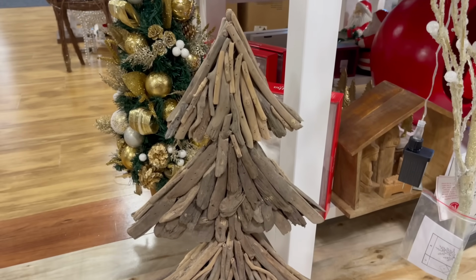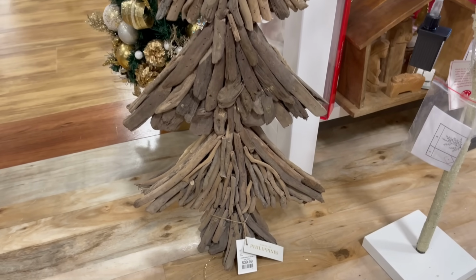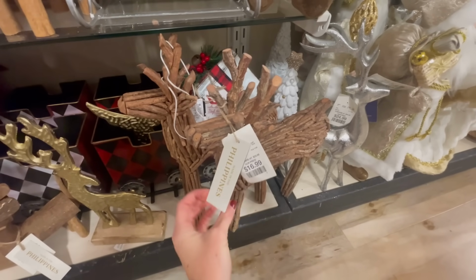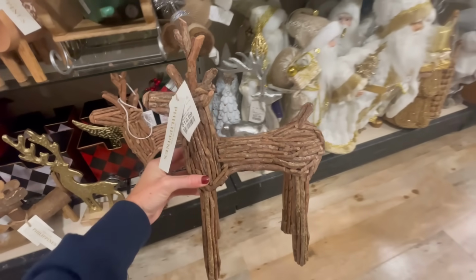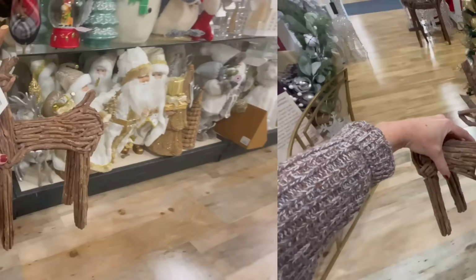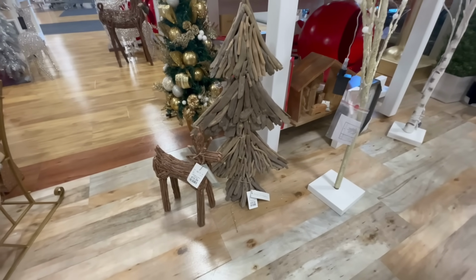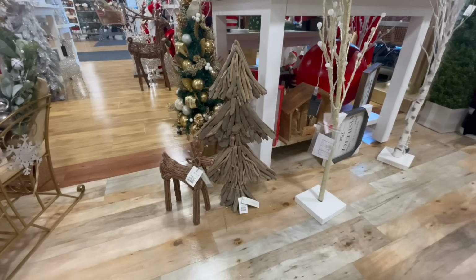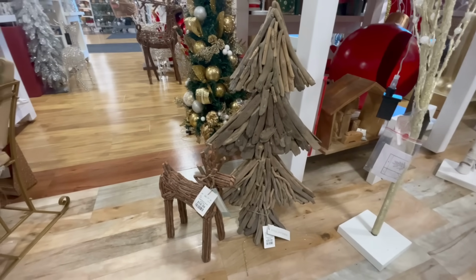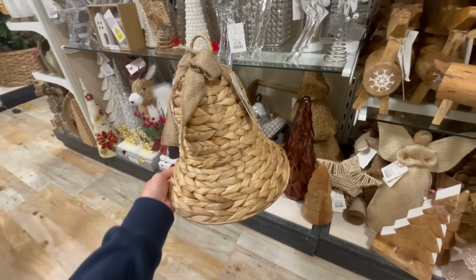Something else that I've been seeing a lot of recently at HomeGoods is driftwood decor, and I love the earthy rustic feel that this gives to a space. And I've seen trees, angels, and reindeer all in different shapes and sizes, so you could easily pop one on a mantle, a shelf, or a table. I also thought it would be really cute to mix and match, like pairing this reindeer with the tree. This combo would look so stunning on a console table with maybe some fairy lights sprinkled around the base. Definitely a great spot to come if you're in search of some of those festive accent pieces with a more designer look to them.